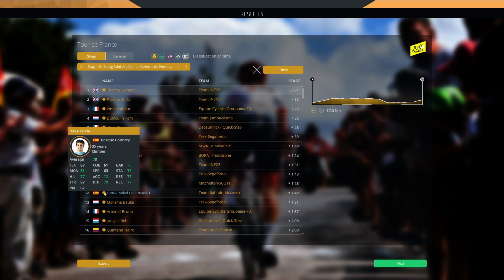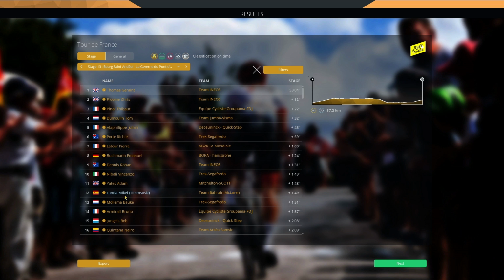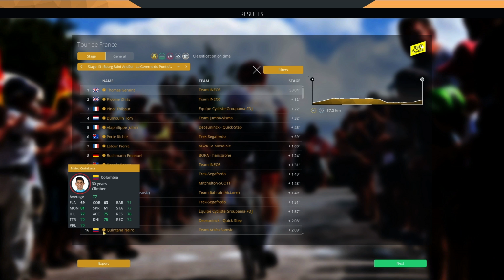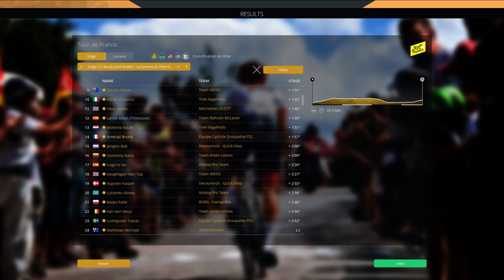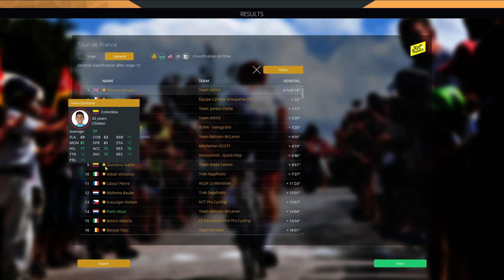But taking a look at Landa, 12th place on the day. Yes, we were 1 minute 50 down on Thomas, but look at the guys we're around. Adam Yates, Nibali, they're all in the 70s on time trial. We beat Quintana as well by about 20 seconds. Very happy with our TT today. And so we do keep hold of our 6th place in the GC. We're now 4 minutes and 5 seconds down on Thomas, but we stay ahead of Yates, Alaphilippe and Quintana.